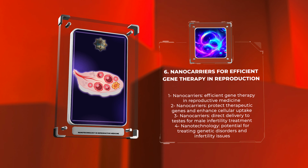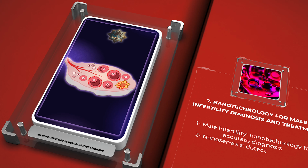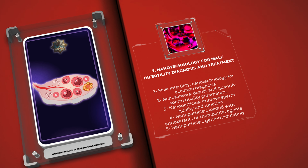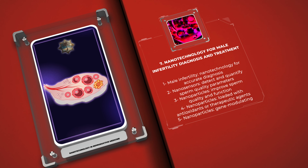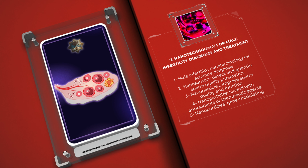Male infertility affects a significant percentage of couples struggling to conceive. Nanotechnology has offered new possibilities for the accurate diagnosis and effective treatment of male infertility. One prominent application of nanotechnology in male infertility diagnosis is the development of nanosensors for semen analysis. These nanosensors can detect and quantify various parameters related to sperm quality, including motility, morphology, and DNA fragmentation.